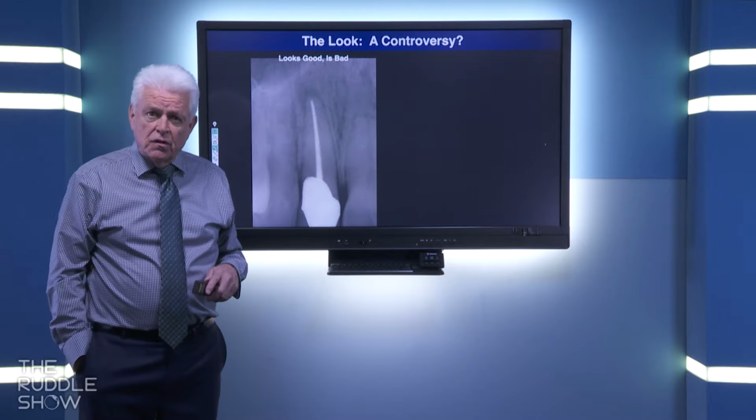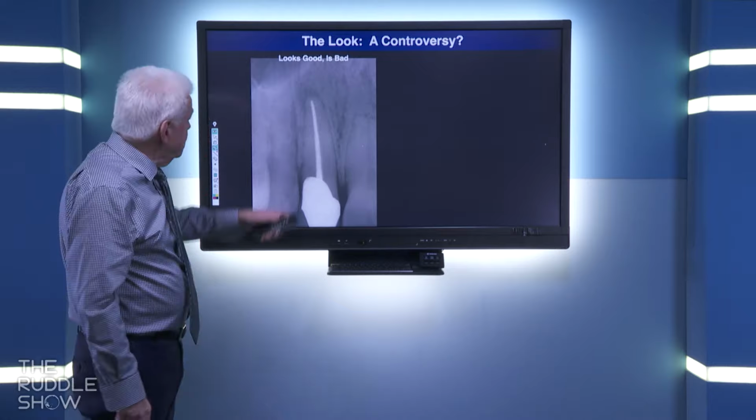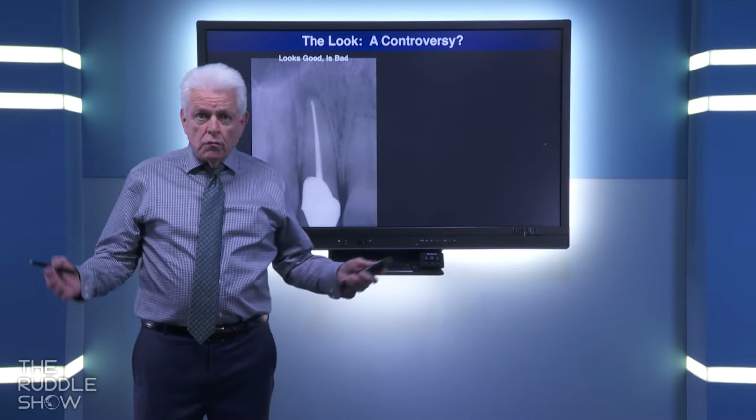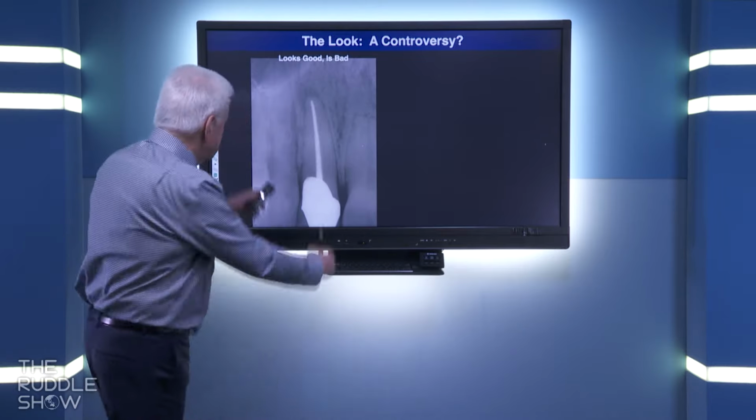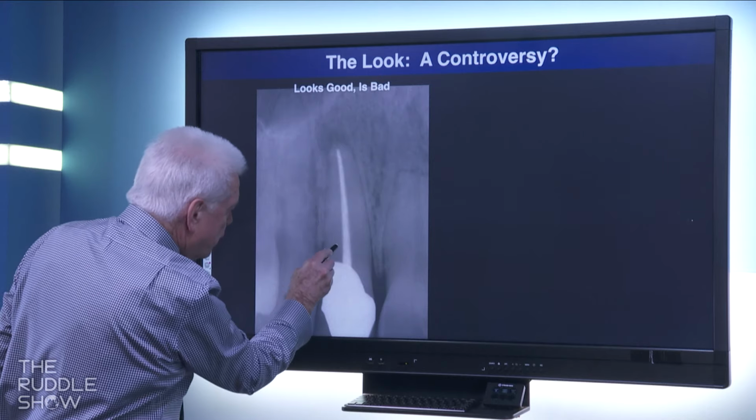It failed because of philosophy, 1 millimeter short. So "looks good" is bad, because a lot of you would say it looks good because my school taught me to work 1 millimeter short. That has a nice, dense taper, nice uniform taper. Oh, wow, it's bigger than the, look at this.